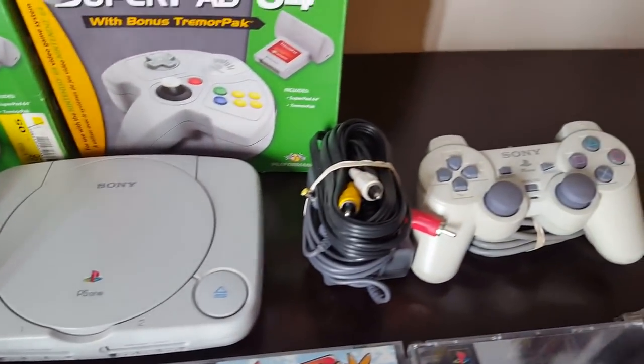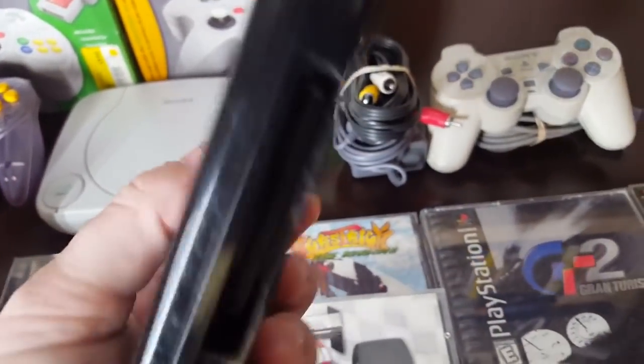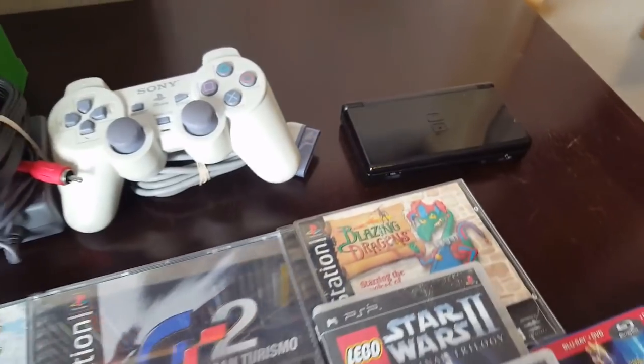Got the PS1 system here, tested and working. I've got this DS Lite. When I picked it up, it was working, and now it's not. It won't even power on, and the GBA player did not work at all, so I've got that listed for parts.